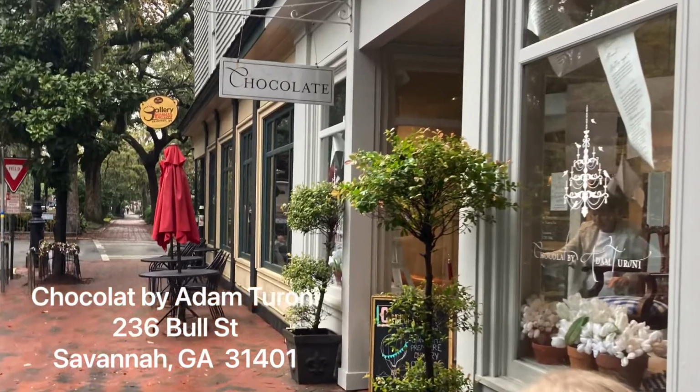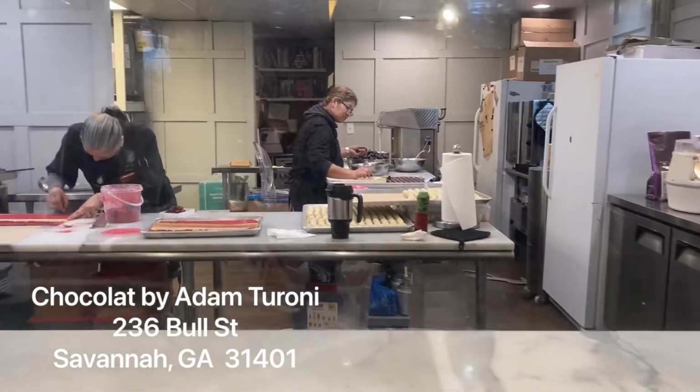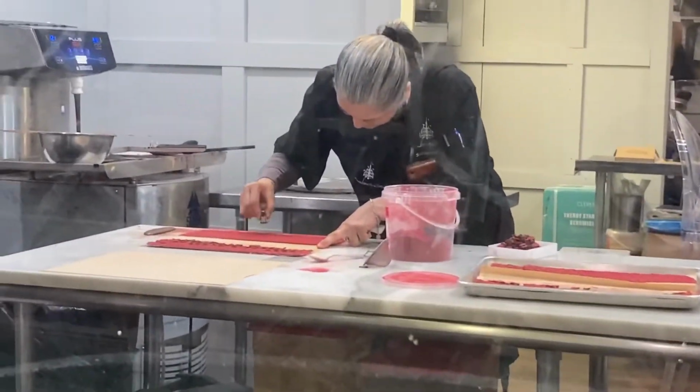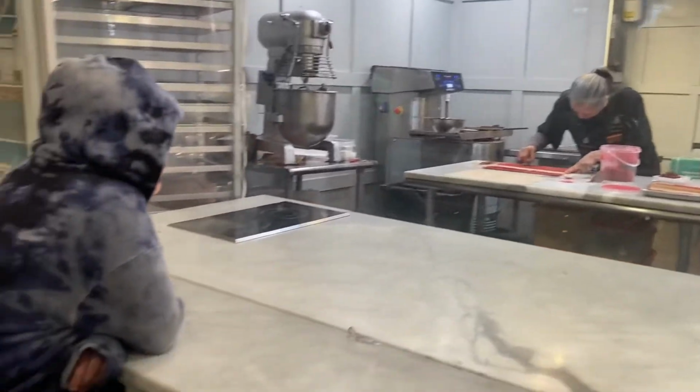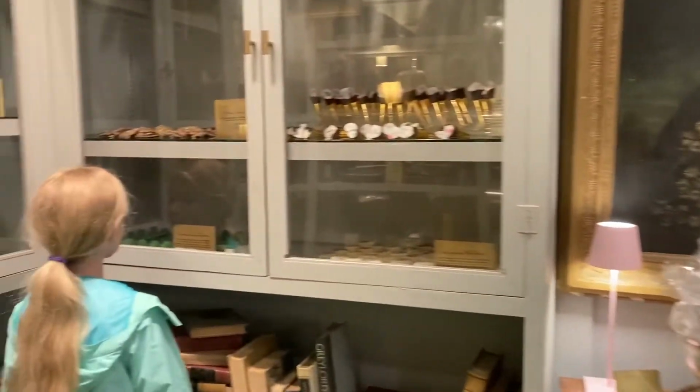And to get your own box of chocolates, make sure to visit Chocolat by Adam Turoni right there next to Chippewa Square. They have amazing, exquisite, handcrafted chocolates that are beautifully displayed in old bookshelves. It's really a cool place to go. You can watch them making chocolates and browse the cabinets for the perfect piece of chocolate.